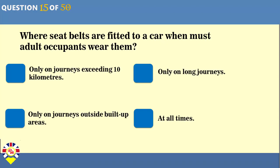Where seat belts are fitted to a car, when must adult occupants wear them? Only on journeys exceeding 10 kilometers. Only on long journeys. Only on journeys outside built-up areas. At all times.